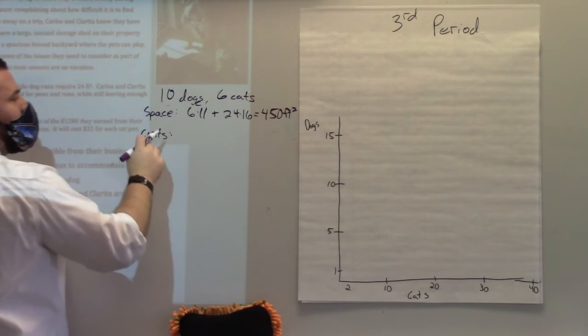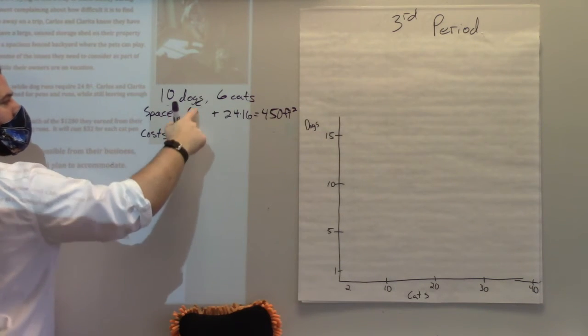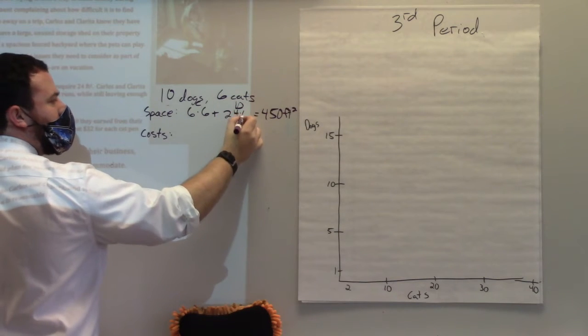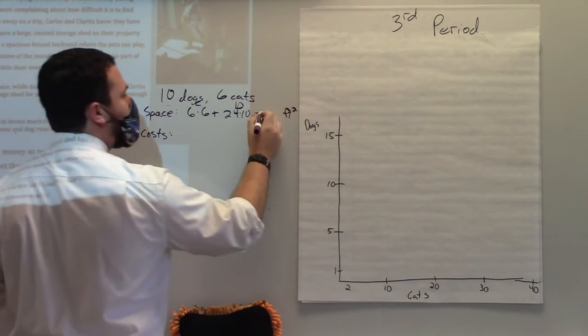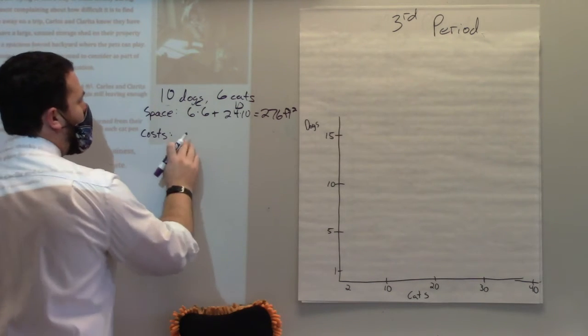Okay? So for space, it'd be 6 times... Remember, these are my cats. Each cat takes up 6 square feet. So 6 times 6. And then for my dogs, it'd be 24 times 10. So how many square feet is that? 276. Okay. 276 square feet. So does that satisfy the space constraints? Yeah, because they had to stay under how much? 360. Cool. What about cost?